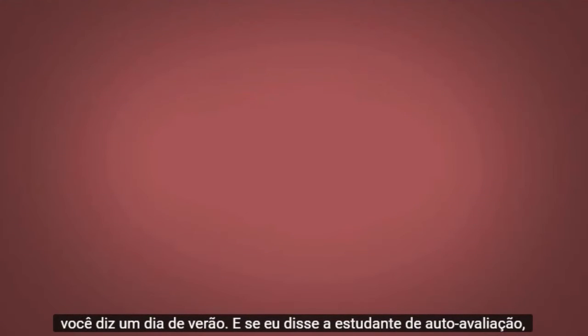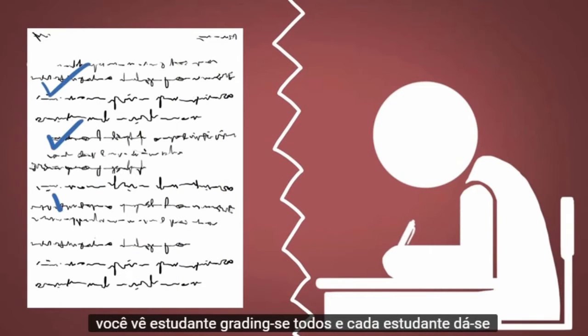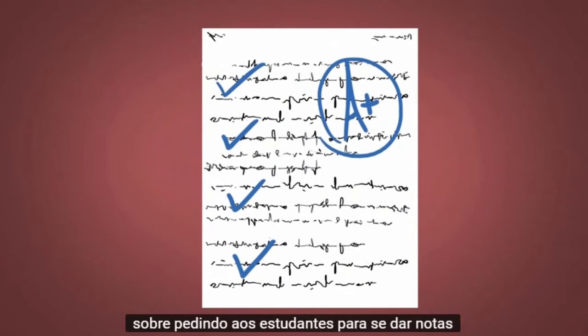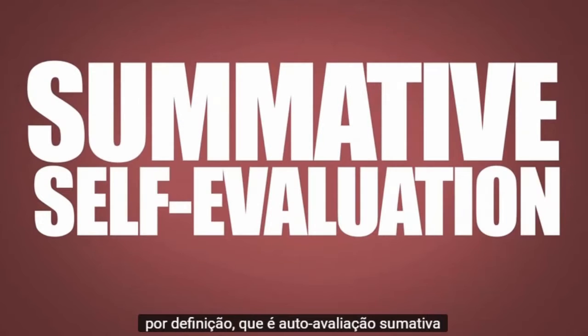What if I said student self-assessment? Do you see students grading themselves? Each and every student gives themselves an A, regardless of how much or little work they've done. But self-assessment is not about asking students to give themselves grades. By definition, that's summative self-evaluation.